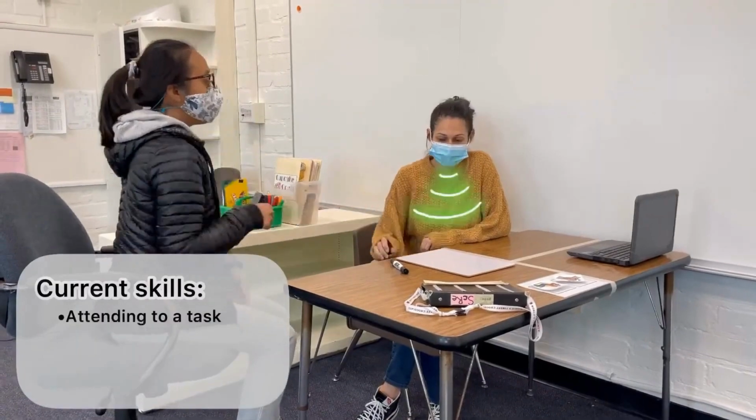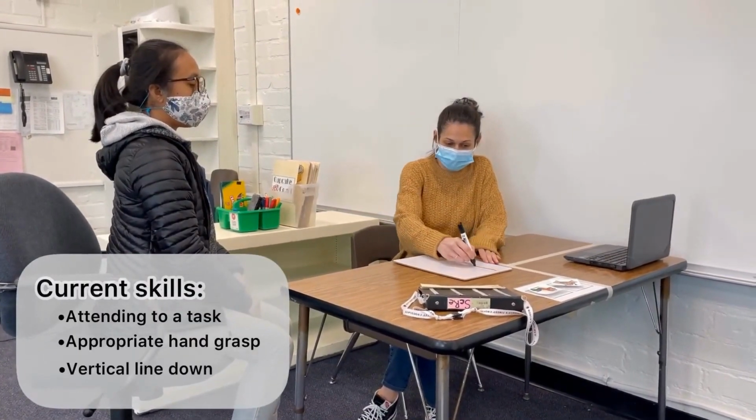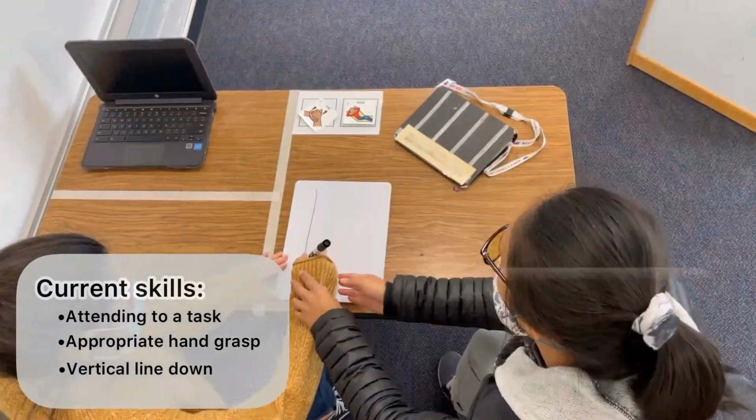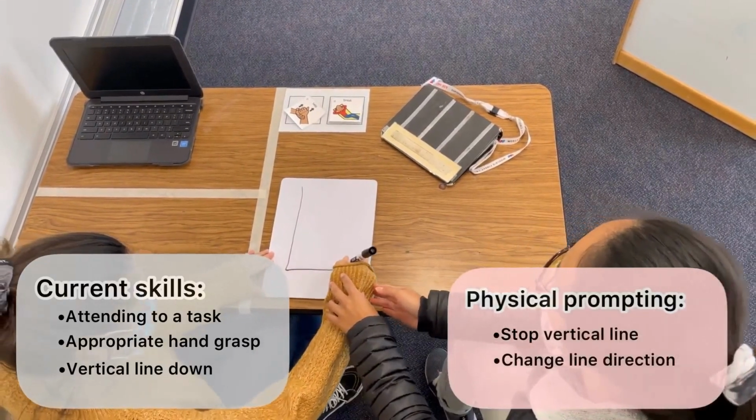Let's use writing the letter L as an example. This child's current skills include attending to a task, appropriate hand grasp, and making a straight vertical line. This child can successfully draw a line down when making a letter L, but needs physical prompting to stop at the end and change the line's direction to finish writing the letter.